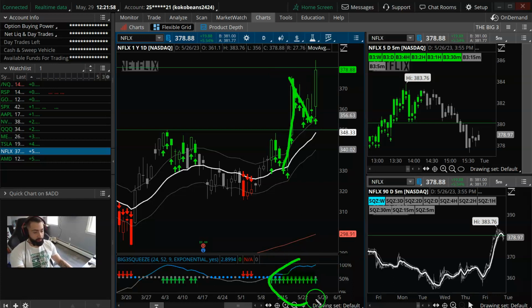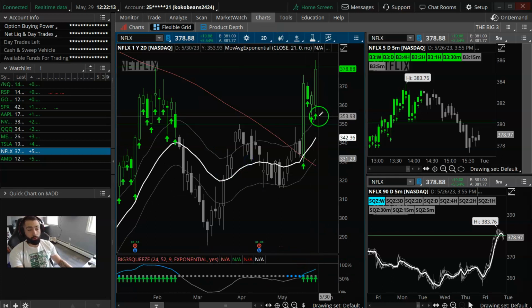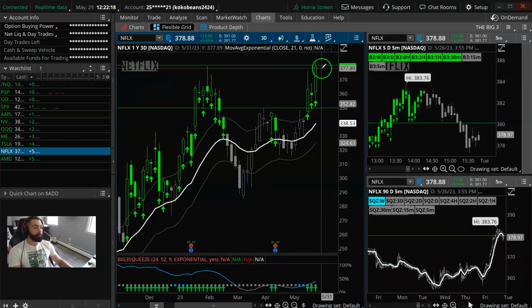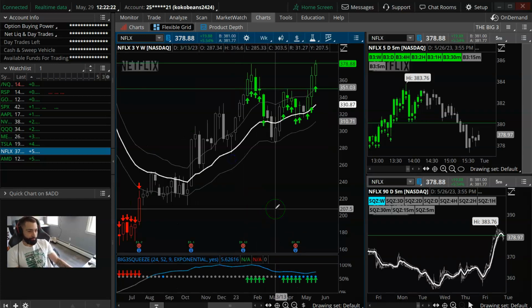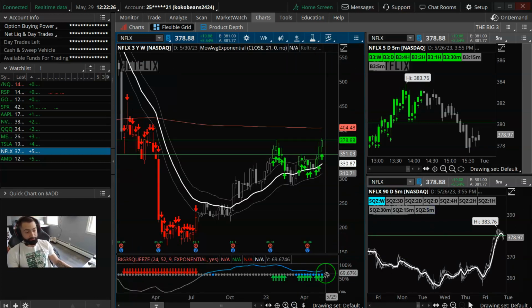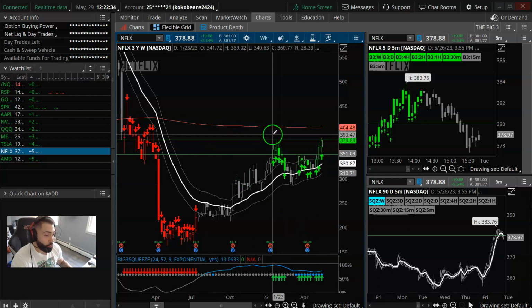So daily squeeze fires long. The squeeze over on the 2-day chart fired long. The squeeze-a-roo on the 3-day chart fired long. And now you got one man standing. One squeeze standing. And that's the squeeze here on the weekly chart. So one after the other, they squeeze, they release their energy. If they can get the weekly squeeze here to fire long, we should be pushing back towards that 405 level.